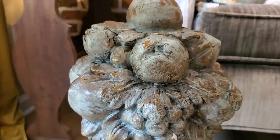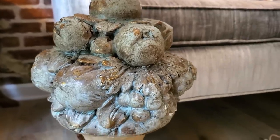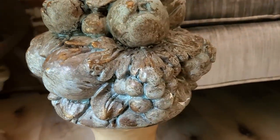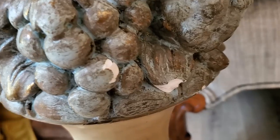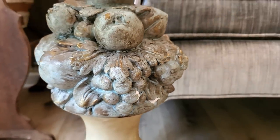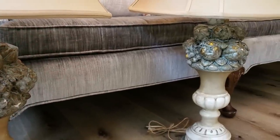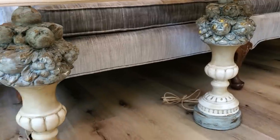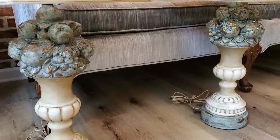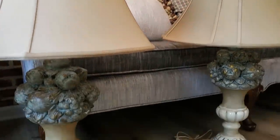I'm getting close here. Isn't that finish beautiful just the way it is? I really don't know if I want to paint over that part. I could just touch up these little areas that are chipped. Let me know what you guys think about the finish on these lamps and if I should redo them all, leave them as is, or just go ahead and do something great over all of it. So anyway, those are the lamps.